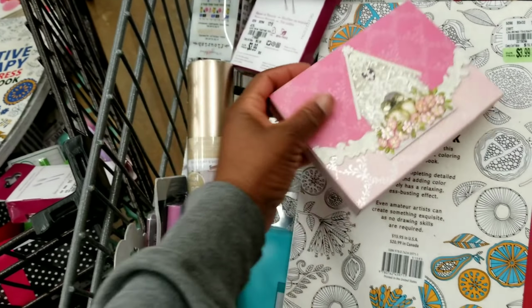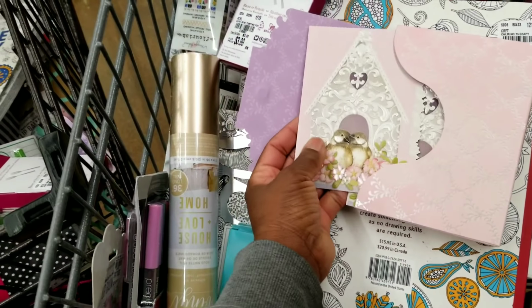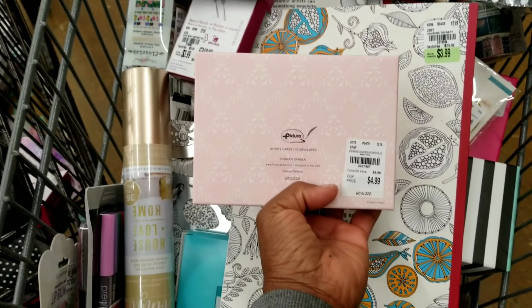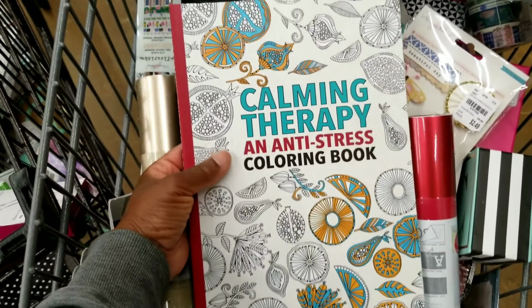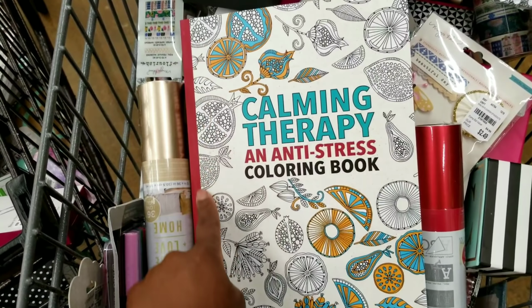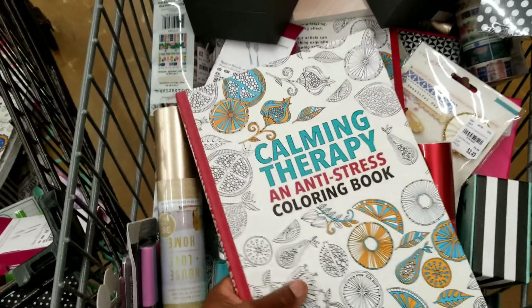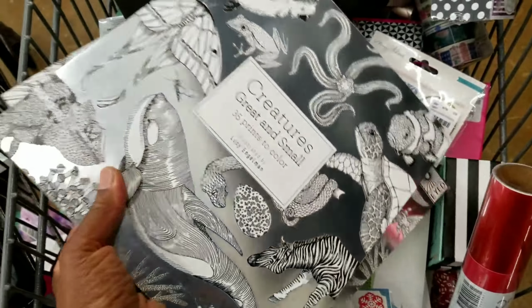A card box set. You know, let's open this up and see. Oh, look at these pretty. Oh, look at that. And there might be different designs. Beautiful embossing. And that's magnetized, $4.99. Okay, and then we just saw, is this? No, this is a different color. This is calming therapy. The other one was creative therapy. Okay, coloring books are in the house.